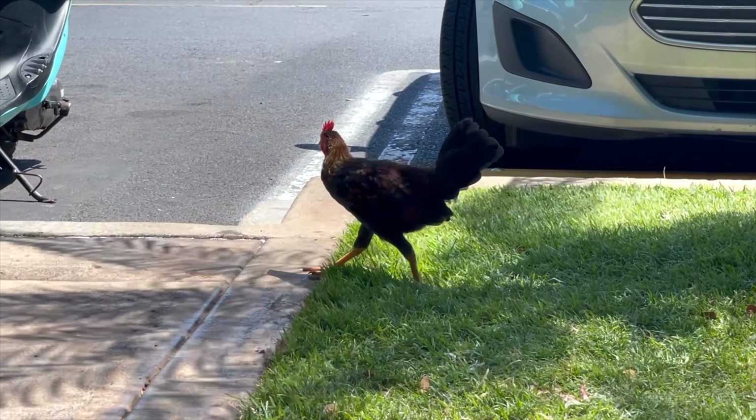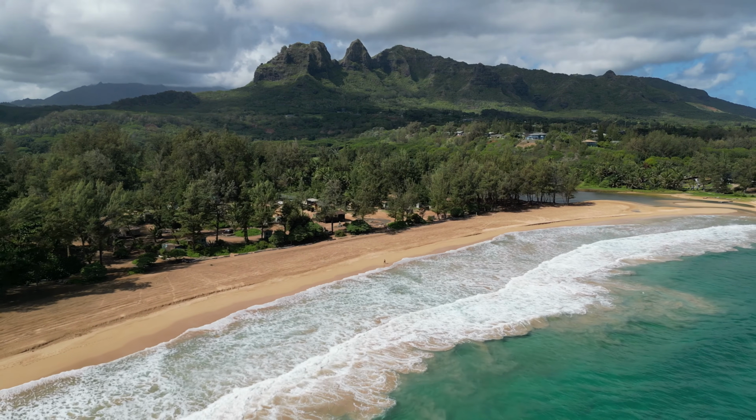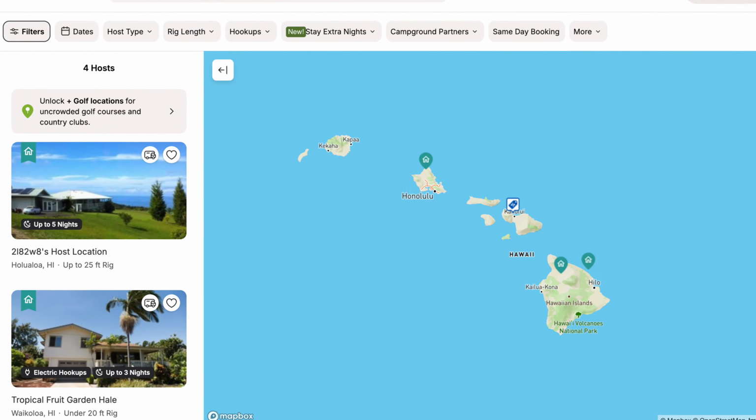And unfortunately, sleeping in your vehicle is not allowed at many of these campgrounds. So renting a camper van is not really a cheap option because you would have to stay at the private campgrounds, which aren't quite as cheap. Unless you have a Boondockers Welcome membership, you can stay on locals' properties for free, but that's a whole other thing.